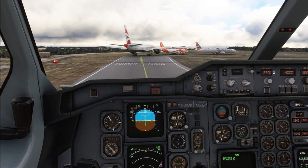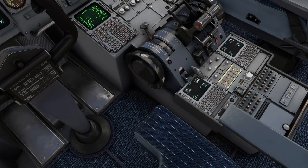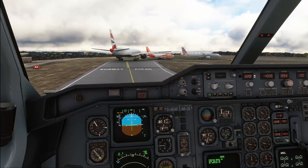Okay, definitely gonna keep a bit of distance here from the 777, because that thing, when they add thrust, they're just gonna blow us away. Such a superb engine, that GE engine.